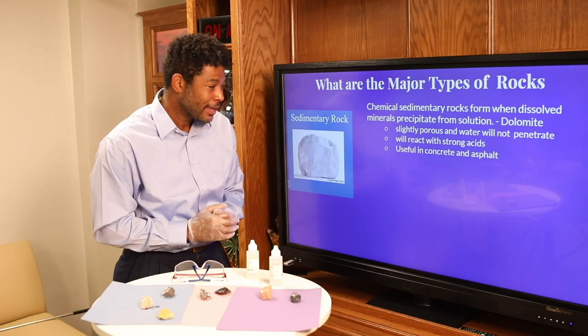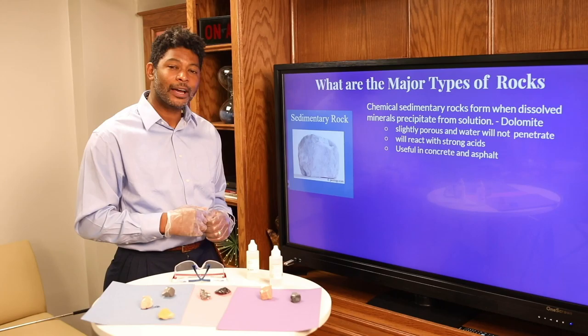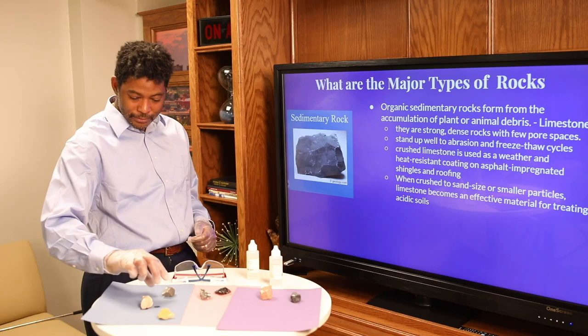All right? Now, what you do find is that because dolomite is not porous to water, it's very readily available, you will see dolomite as being part of concrete and asphalt. Okay? The last one, limestone.